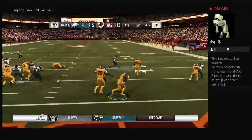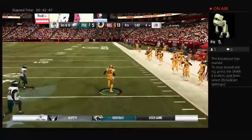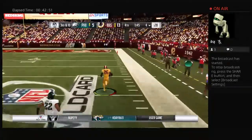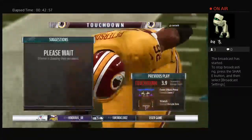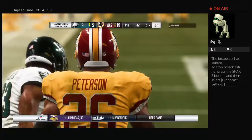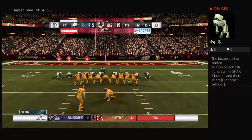Third down, it's Adrian Peterson. And he's got some space here. Adrian Peterson, he's at the 40, the 20, 10, touchdown, Washington. Adrian Peterson, 96 yards. And the Redskins find a way to stretch their lead.